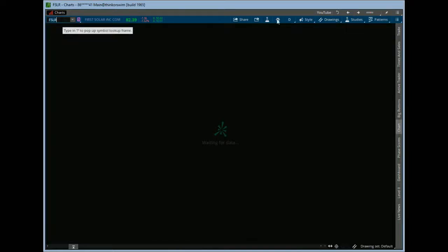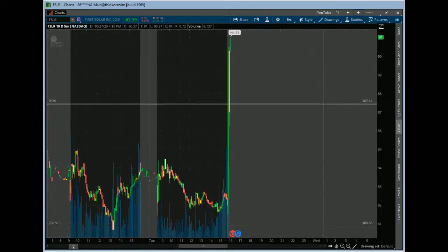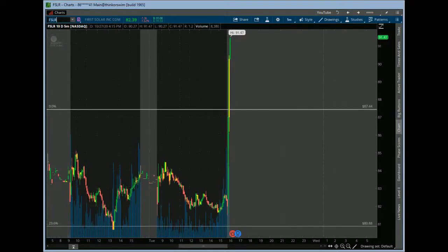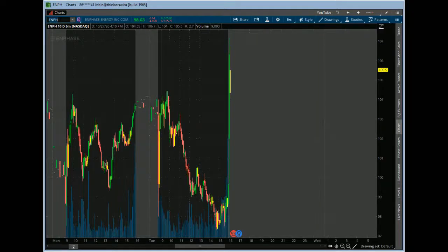FSLR, a couple solar names reporting tonight. FSLR just rips. These solar names are so strong, and this one is pushing into the close. ENPH is another one, a big push right there, so nice push off of that one too. Again, these solar names are just ridiculous.